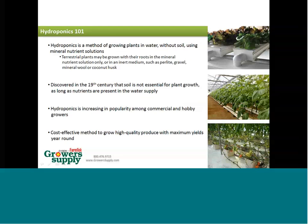Hydroponics is a method of growing plants in water without soil using mineral nutrient solutions. It's a way to grow plants previously grown in soil in a minimal mineral nutrient solution. It was discovered back in the 19th century that soil was not essential for plant growth as long as you provide some nutrients in the water supply. However, there is evidence that hydroponics has been around for hundreds of years. In fact, there might even have been plants grown hydroponically in the hanging gardens of Babylon.